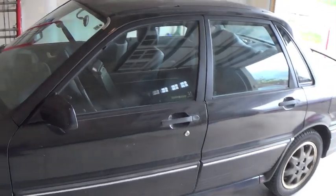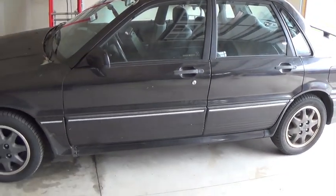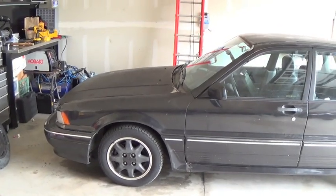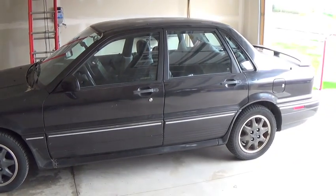I got another car too that'll be coming up later. I can't do that right now because currently it is quite stormy outside. The video wouldn't show that, but I'll get that one up later.